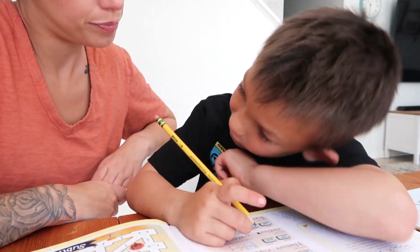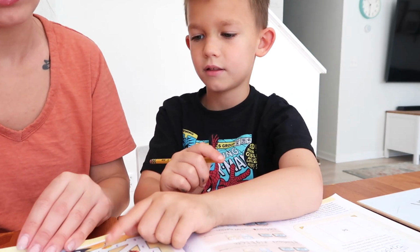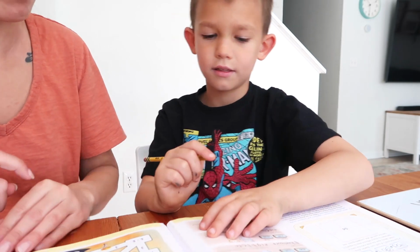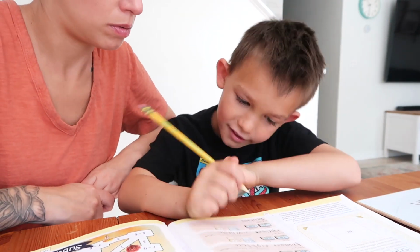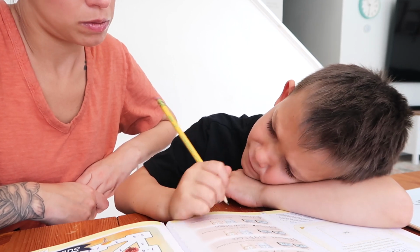And then we're going over to English? No, we have to finish. You have to do this maze, and then we need to do your independent review. 19. Good job.